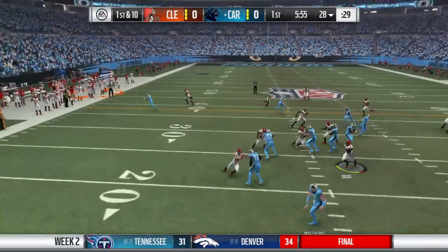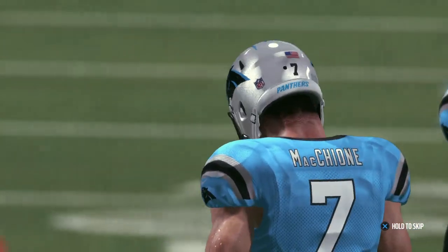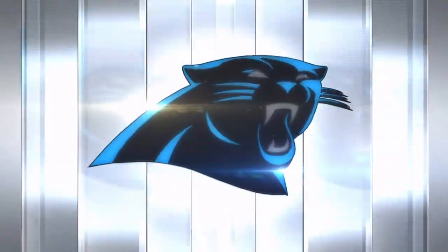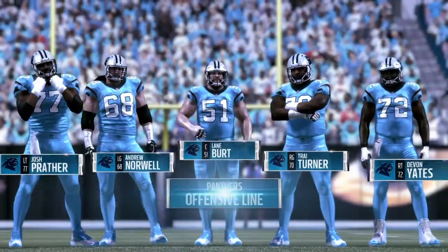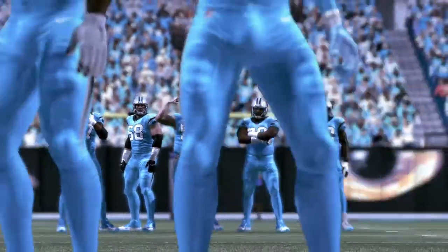They'll try and start this drive in the air. And his first pass here is going to fall incomplete. Emmanuel Sanders, the intended receiver. That'll bring up second down. And a look at the offense that is hoping to put some points up in bunches here in this one.